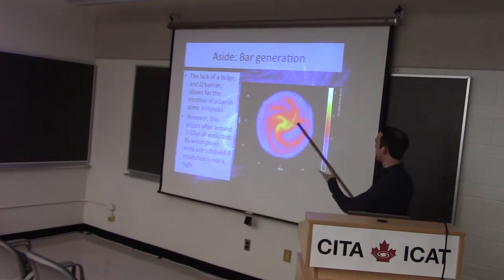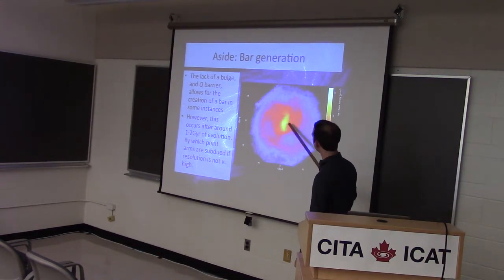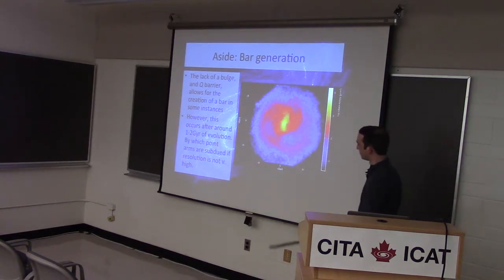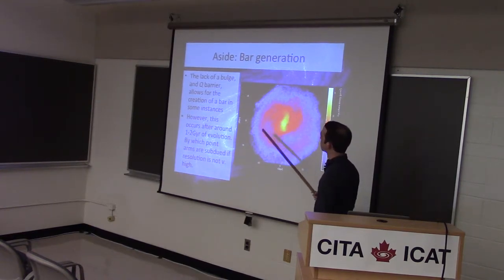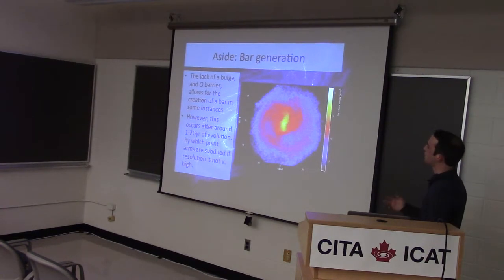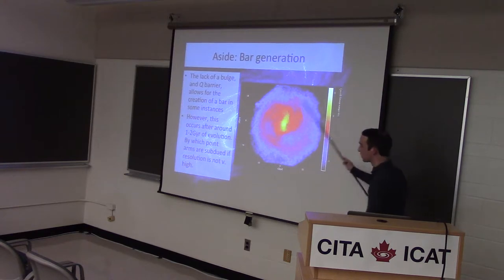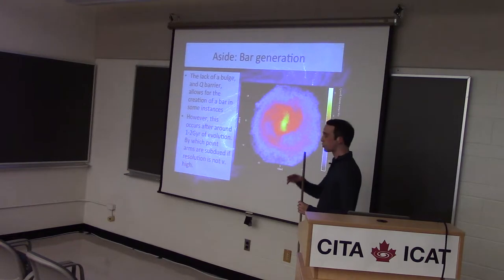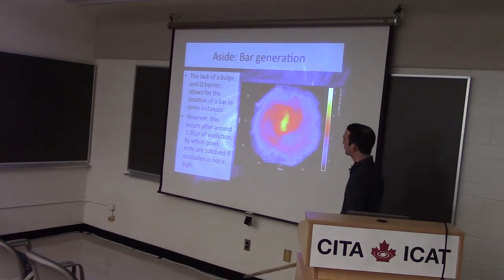Here's a simple video of a disk I let go for about 3 gigayears, and you'll see this twofold bisymmetric pattern in the middle, and you can generate little bars quite easily. But for the generation of a bar, you have to have what's called a lack of a Q barrier. This is the Toomre Q parameter. So this basically means without a bulge in the center of your disk, there was no bulge in this galaxy, it's just a flat exponential disk. Without a bulge, you're very susceptible to bar formation. The heavier a bulge you put in, you generate a barrier, and no bar can be formed.